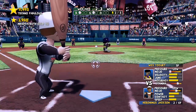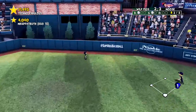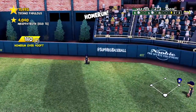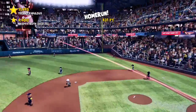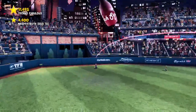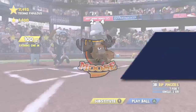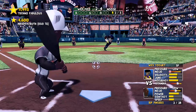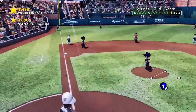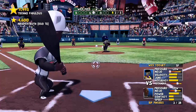Now, don't be fooled by the visual presentation of this game. It's a pretty good looking game for what it is. It's very bright looking, it's more cartoony, the character models are exaggerated, but what you'll find, if you compare it to RBI Baseball, is there's a lot more depth with this game. First off, you actually have some degree of customization.